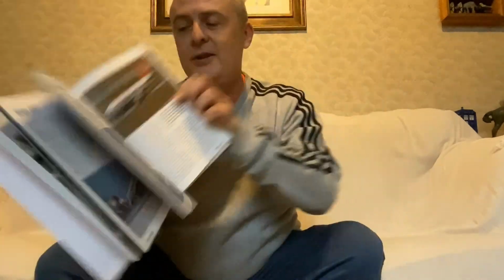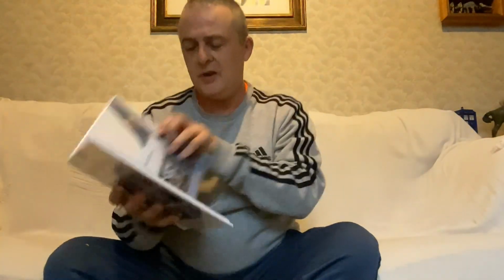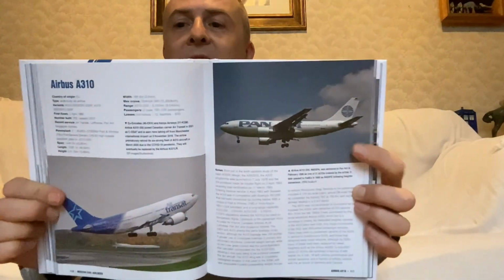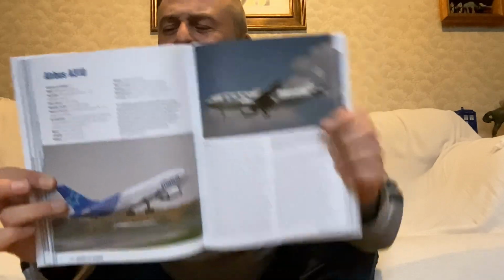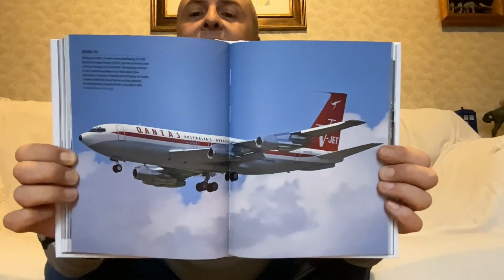There's Air France, and who was that other one? Oh, it's Venezuelan airline. There's a cargo A300. Lots of cargo A300s. Pan Am A310, Air Transat. They only recently stopped flying them a couple of years ago. That's John Travolta's 707 that he had painted in the retro livery. He's now donated it to a museum.